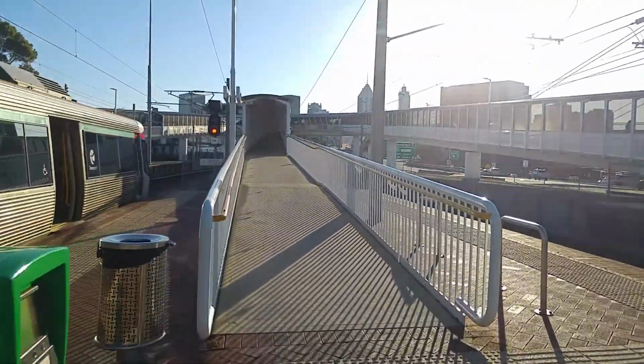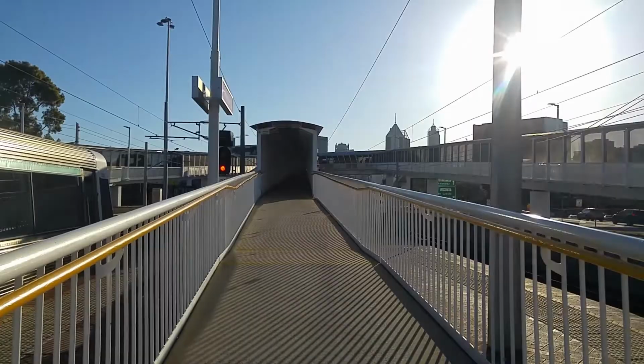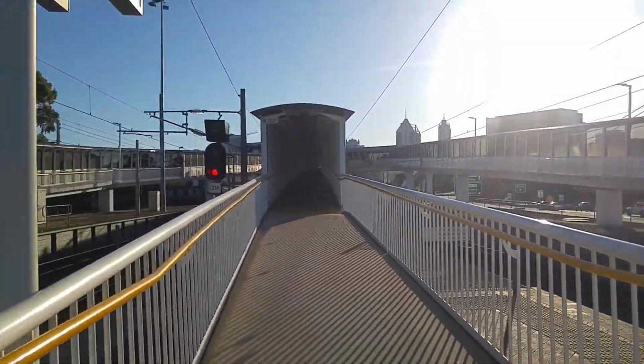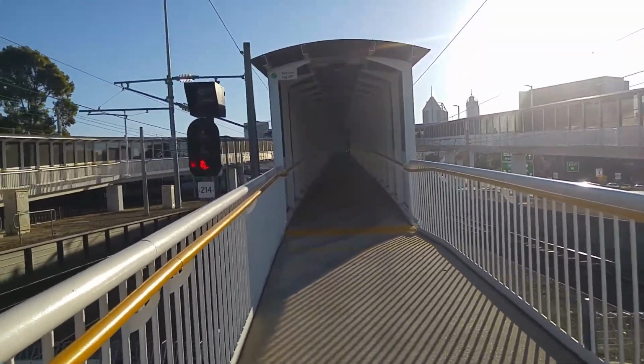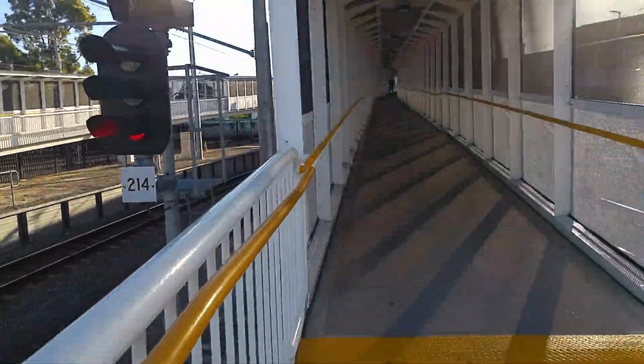The station serves the Armadale, Thornlie and Midland lines with four platforms. Platform 1 is for Armadale and Thornlie line trains to Perth, while platform 3 is for Midland line trains to Perth. Platform 2 is for trains towards Armadale and Thornlie, and platform 4 is for trains towards Midland.